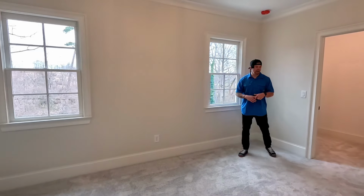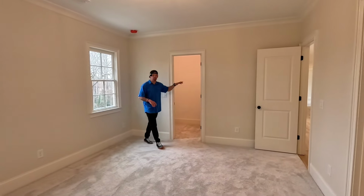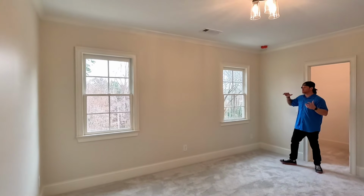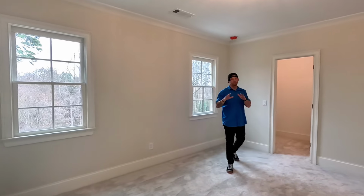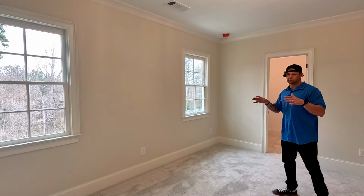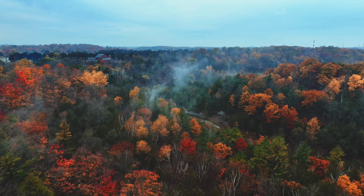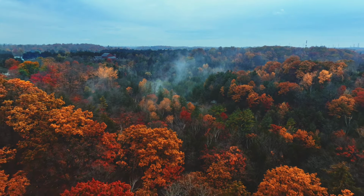This isn't as small as bedroom number 3. It's not as big as bedroom number 1 and 2 on the second floor, but still lots of space. You still get the crown molding. You get these windows that lead into the beautiful backyard. And when I say beautiful, I mean, it's kind of ugly out there. The trees are dying. It's wintertime, but during the spring and during the fall, it is amazing. So definitely take a look at these Georgia trees when you come out to visit.